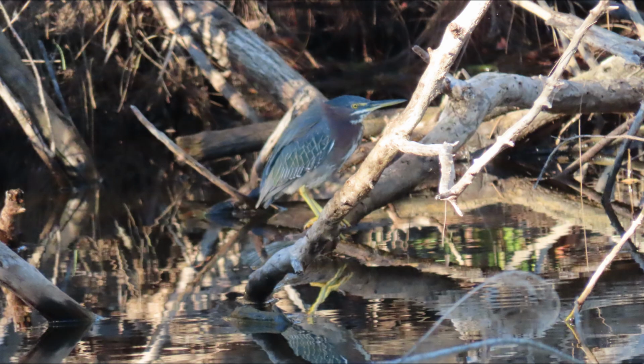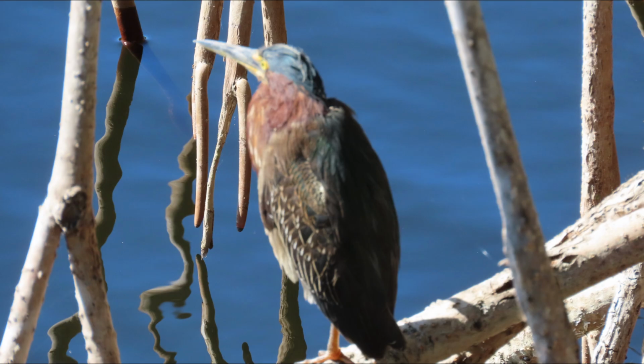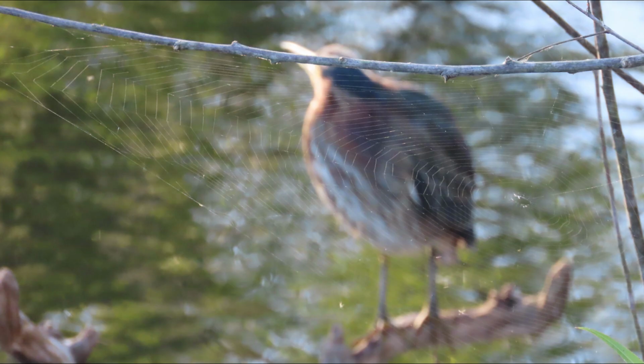He was everywhere. Got a couple of pictures of him. It amazes me that I can take a beautiful picture like this and my camera will focus on the spider web instead of the birds.